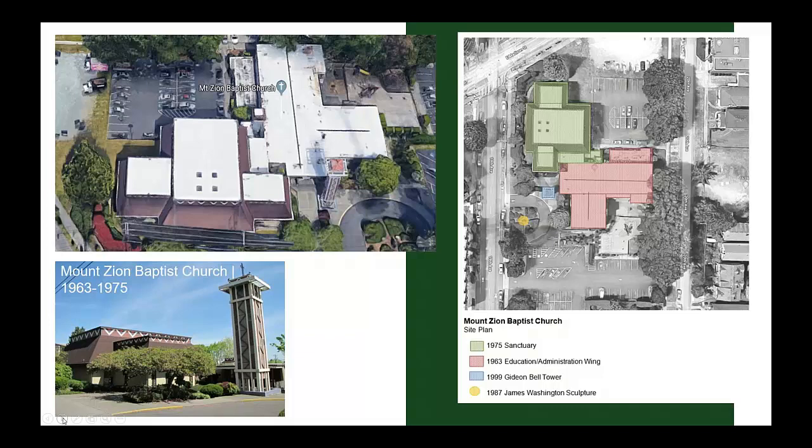This property was listed on the National Register as exceptional significance. It's all one building tied together, hence one inventory form, if you will. So we wouldn't do a separate inventory form for the educational wing and a separate inventory form for the church. It would all be together because they're connected.